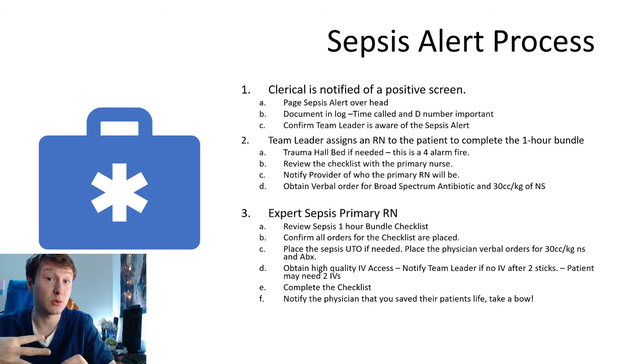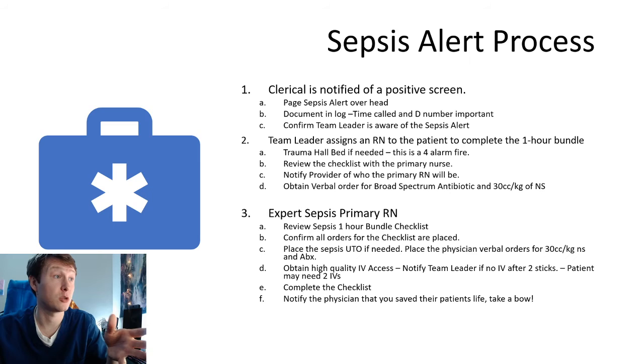I'm going to be reviewing all these. It's important that, for ongoing getting better at this, we've got some work to do and we're going to get there together. And then clerical, if you could do me a favor and make sure the team leader heard that overhead sepsis alert page, because that's the next step in the chain. But everybody in the department needs to be aware that we have a sepsis alert. The doctors, the APCs, everybody may need to get involved, so make sure you page it overhead.